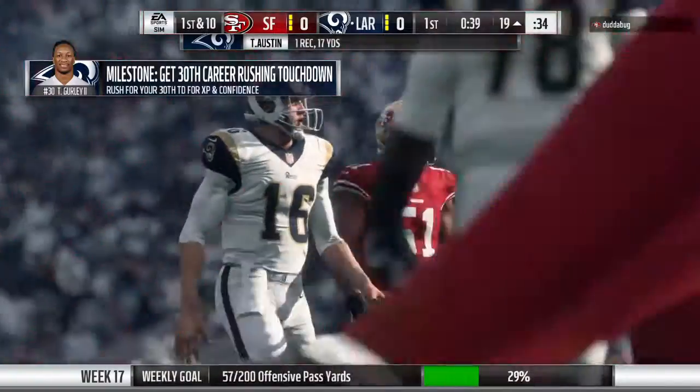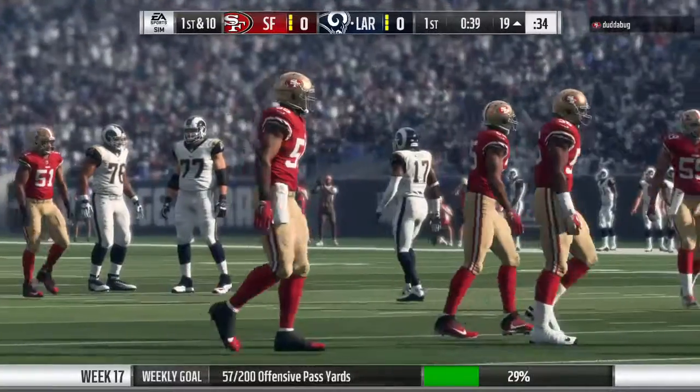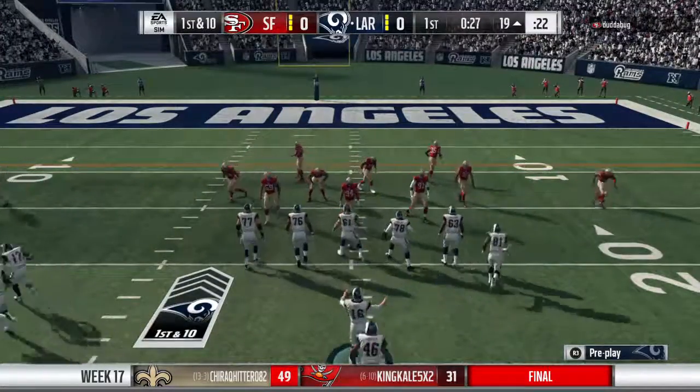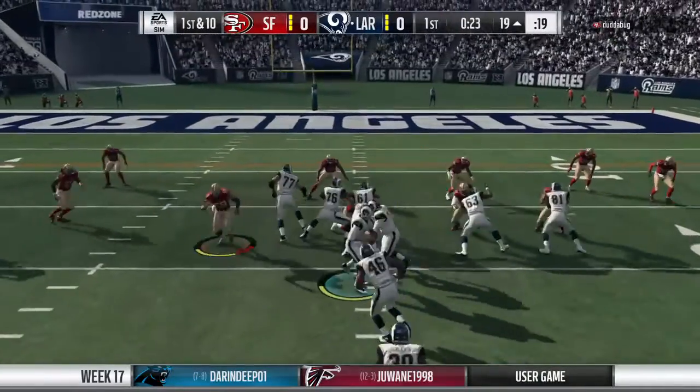This drive, it's been a good mix. 3 passing plays, 3 runs, hitting on all 3 of those passes, and the last one putting him in the red zone. So wouldn't you think play action right here? Because you've got the ability and had the ability to run it in, throw it, go play action, and take your shot at the end zone.